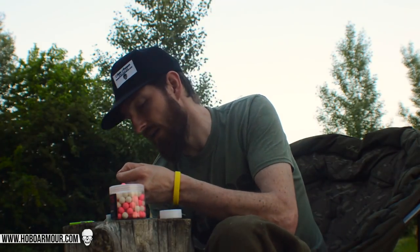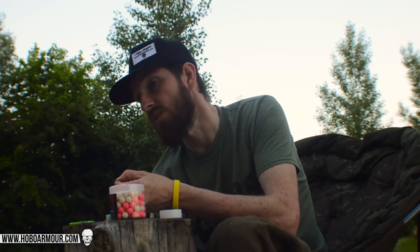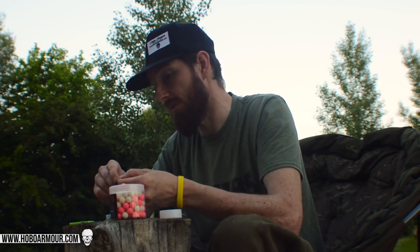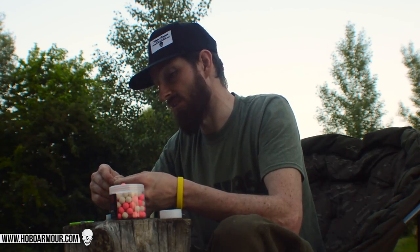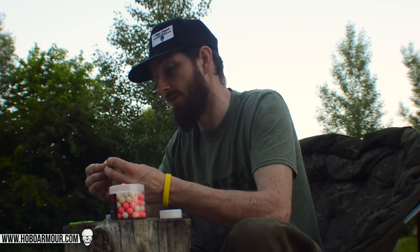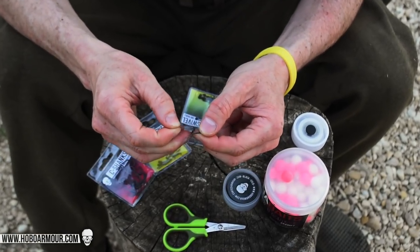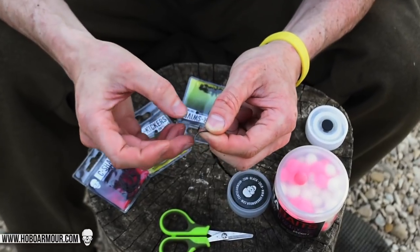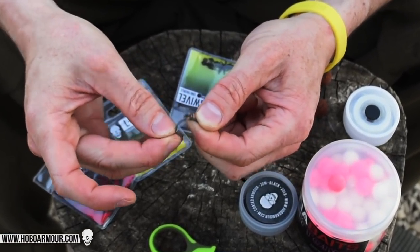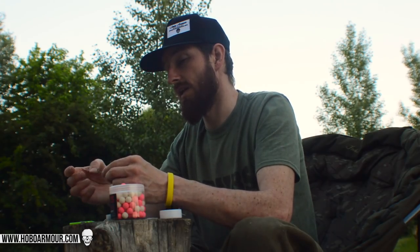Now, I like mini ring swivels. You can use bait screws, and you can use our new 360 bait screws as well, which gives you the same flexibility as these mini ring swivels. I've just been using these for that long. Then what we're going to do is take this loop and force the hook through the loop that we've created, like so, and then we're going to tighten it all down.